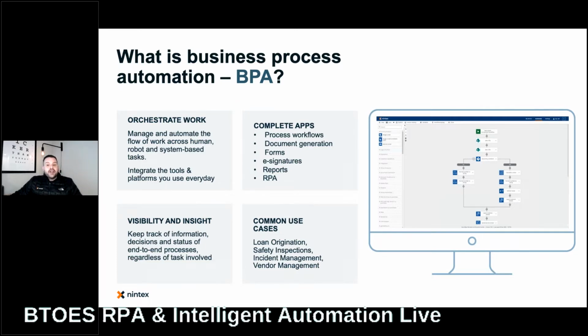Another really big benefit of business process automation is the visibility it gives the organization into the end-to-end processes, regardless of who or what is involved in that process. It allows for more governance. It allows the upper level of the organization to understand what processes are automating across the business. Where we typically see BPA brought in, it involves processes that cover a lot of different people, a lot of different tasks, and multiple different organizations within your business, like loan origination, safety inspections, vendor management, and so on.